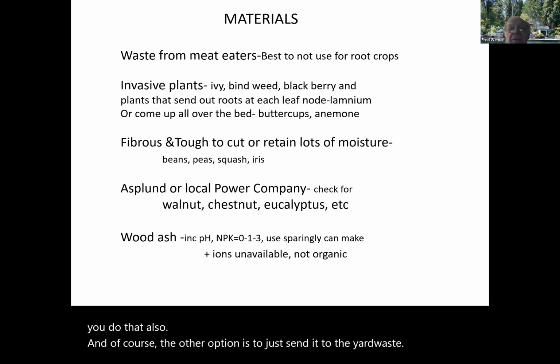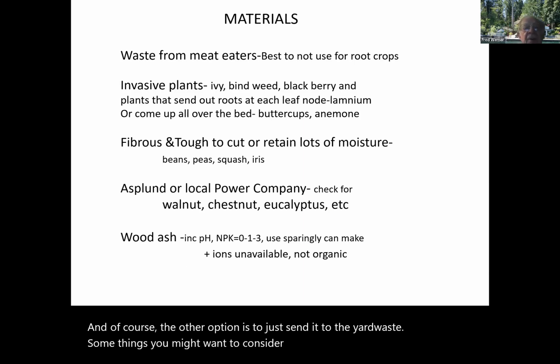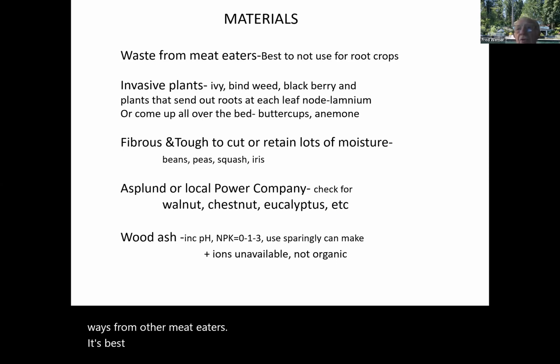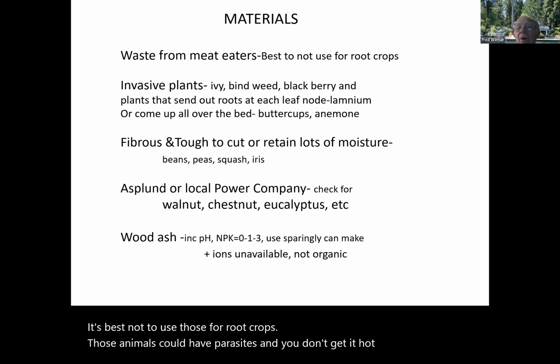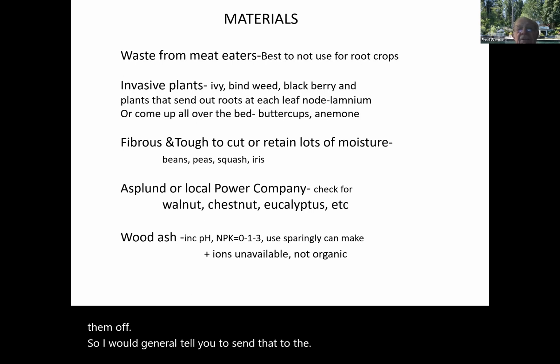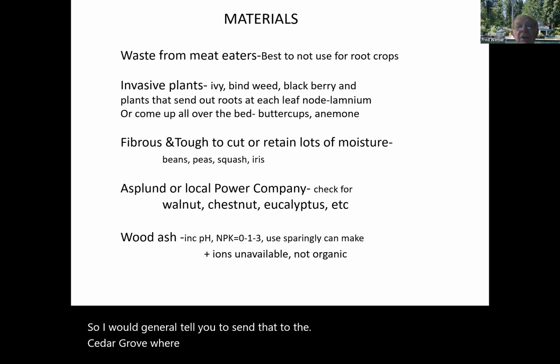Some things you might want to consider in how you use them: if you have dogs or waste from other meat eaters, it's best not to use those for root crops. Those animals could have parasites, and you don't get it hot enough to kill them off. So I would, in general, tell you to send that to the Cedar Grove, where they heat it high enough to get rid of it.